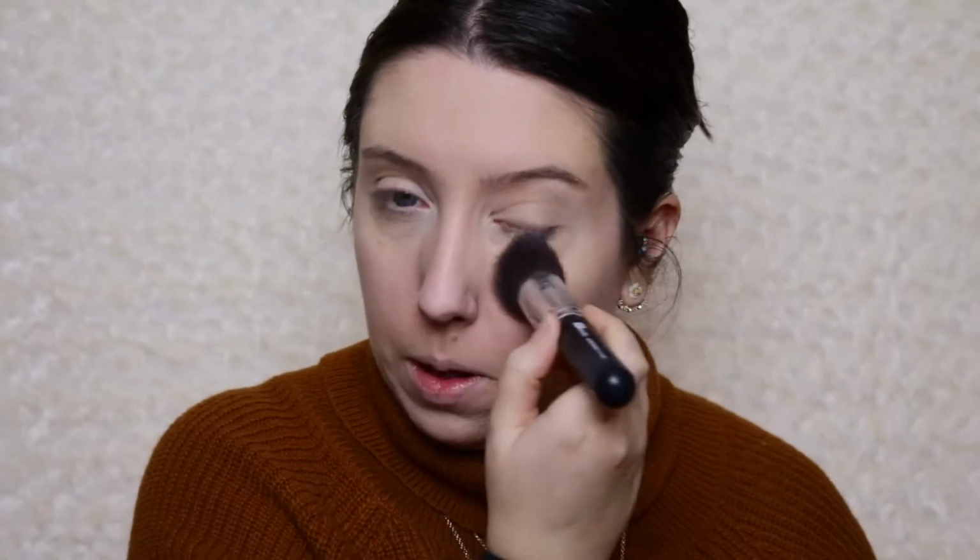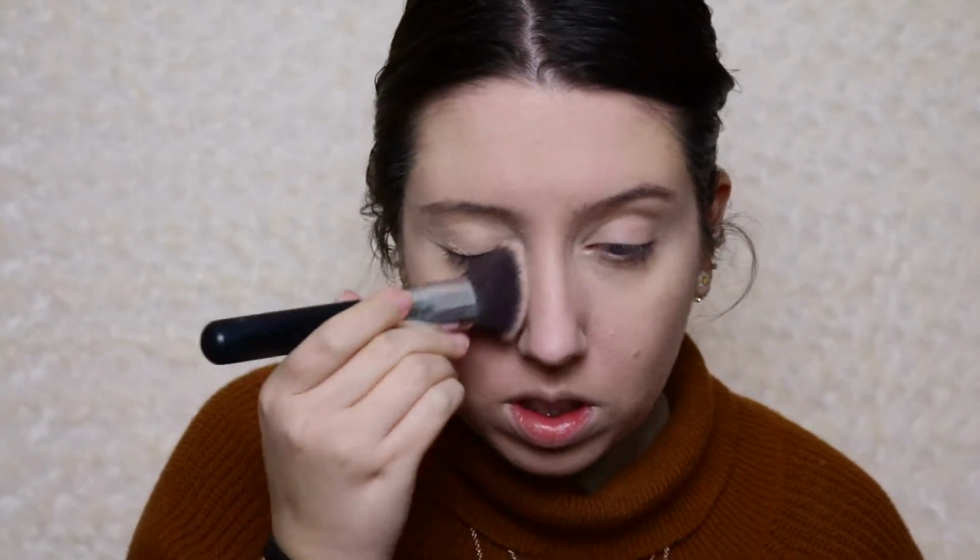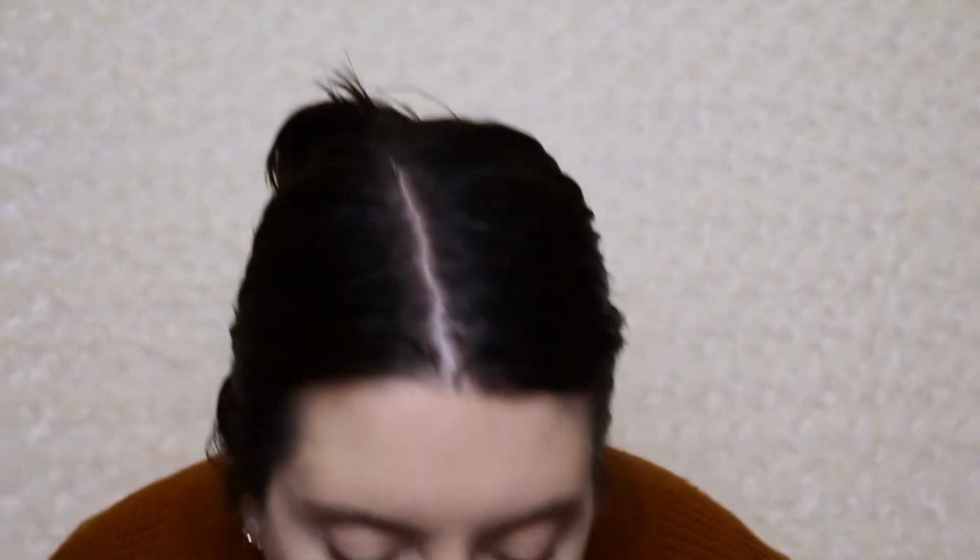I feel like this would be a very good foundation to go through with my Pixie Milky Setting Mist or whatever it's called, I forget, because it will just make it feel a little bit more natural. And because the actual foundation was setting and now I'm putting setting spray on it, setting powder on it, I think that would be a good setting spray to use. Okay, now I'm all set.